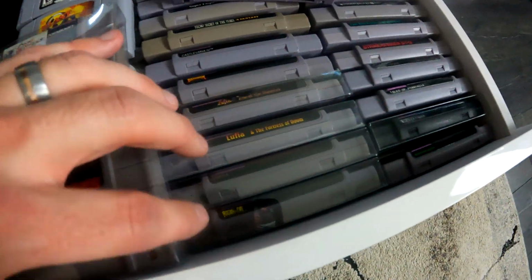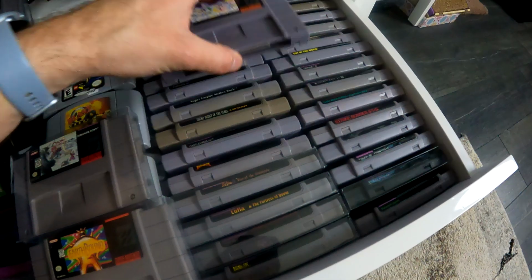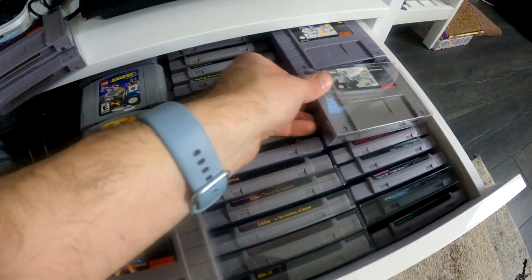Just some really, really good bangers. Final Fantasy II, Breath of Fire, Lufia 2. Just lots and lots of RPGs. This is the RPG console for sure.